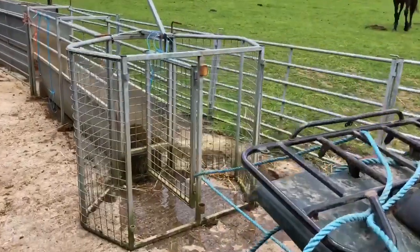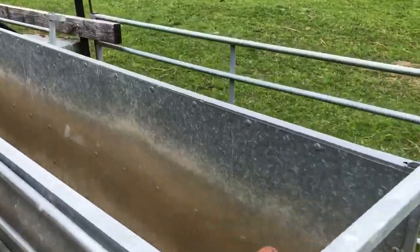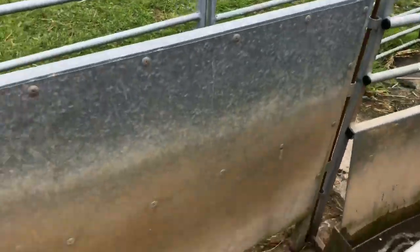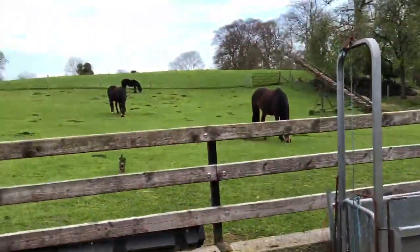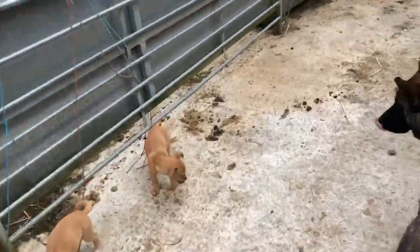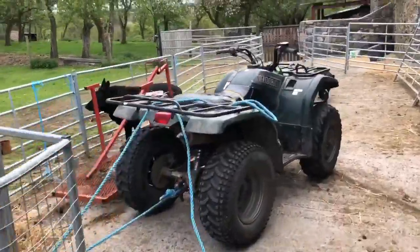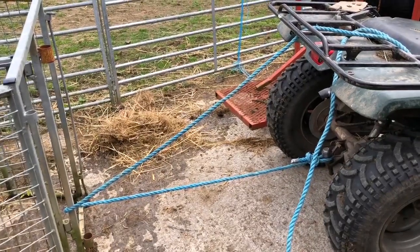I think I've managed to do it. I've pulled it out at an angle so I can get the ram. The vet can work on this side over here and the rams can get in from here. So that worked. A treat. It made a lot of noise and spooked the horses, but they've calmed down now. Job done. Now to get the rams in before the vet comes and undo my little towing apparatus jury-rigging.